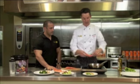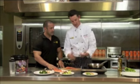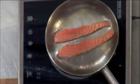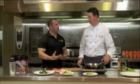I'll just throw that straight in. You can hear that, it's nice. You can hear the noise of the cooking. It's sizzle. Nice and hot, nice and sizzle, yeah. Now, a lot of people think fish is hard to cook, but folks, it's really not that hard. Look at that. Now, how often would you turn the actual fish, Peter?